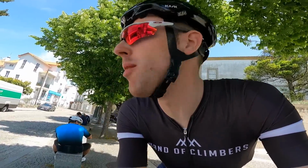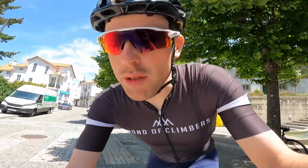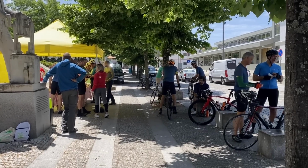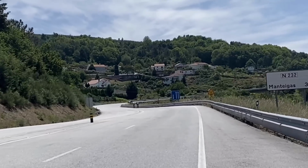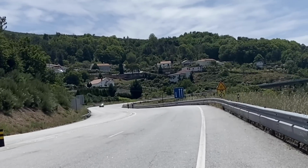Okay, we're saying goodbye to our fellow partners. We're all going to tackle this final monster climb at our own pace, I think. We're already all spread out a little bit because we all arrived at the feed at different times. So I'm just going to crack on and see what happens when we get nearer the top. There's going to be some fantastic views today. Hopefully I'm not suffering so much that I can't get the GoPro out to show you. Alright, here we go. Starting the climb. Oh, we're going to have a big change of scenery, I feel.